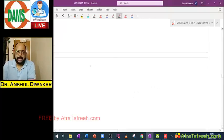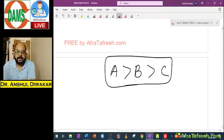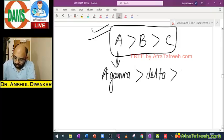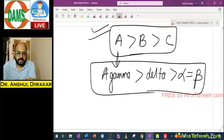Now, if they ask you the order of sensitivity of nerve fibers to local anesthetic, A is most sensitive, followed by B, followed by C. A, B, C. There should be no confusion here. In A, gamma is most sensitive, followed by delta, followed by alpha and beta, which are the same.